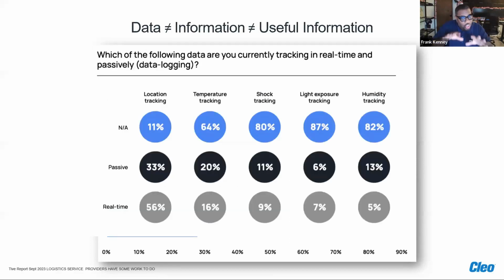I take another look at this same data cut, and this is asking people a little bit more in detail. And again, I think this is a very genius question by the Thai folks. Kudos to you guys there. But so what are the things that you're looking at, and what is the context that you're looking at them? So I'm looking at them for real-time tracking. Sometimes I'm just taking it and putting it into a database for passive stuff, and then other people have no idea why they're collecting it.